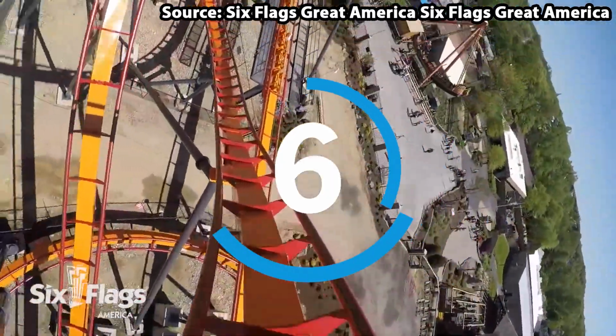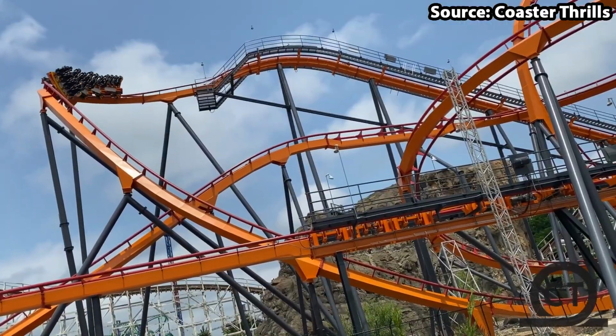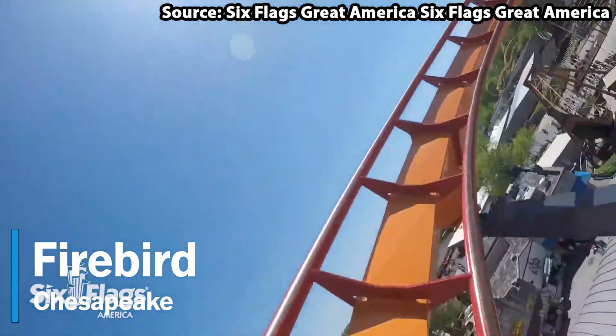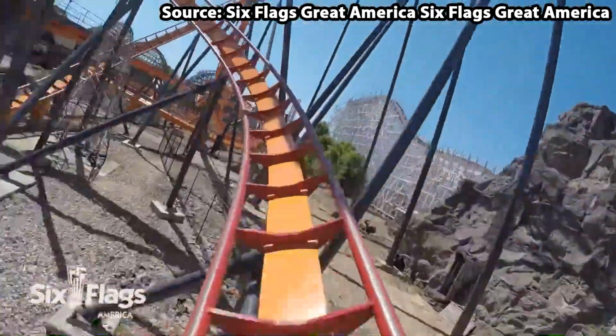Have you ever wanted to fly through the air like a Firebird? Well, if so, then you must take a ride on our number 6 spot, Firebird, as believe it or not, by the name, you can do just that.